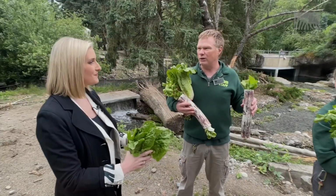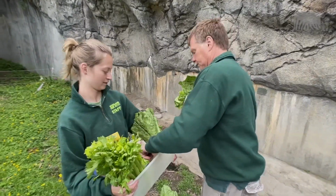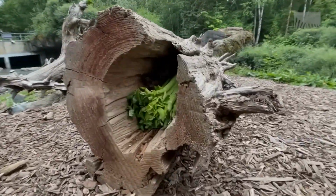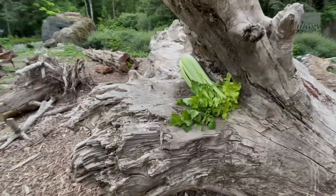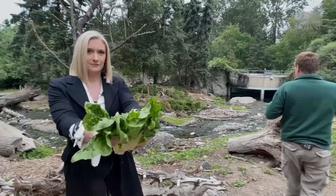So we're trying to also recreate them having to forage and having to walk around and search for their food. It may not look like it, but this bucket full of food serves a lot of purposes. First, it helps the bears mimic their natural behaviors, having to forage around. Then it mimics their natural diet. Lots of greens in spring. And last but not least, it stimulates them mentally, keeping them busy and entertained.